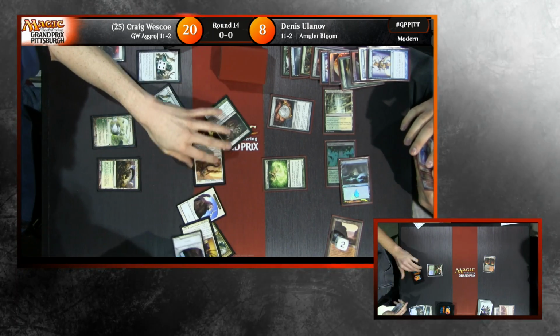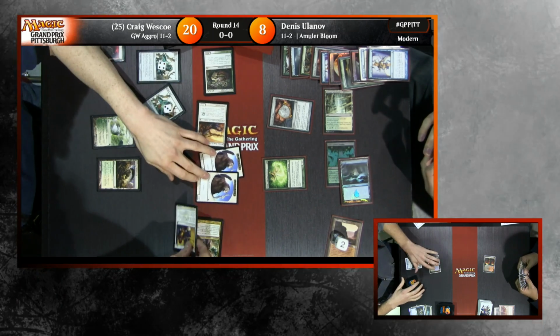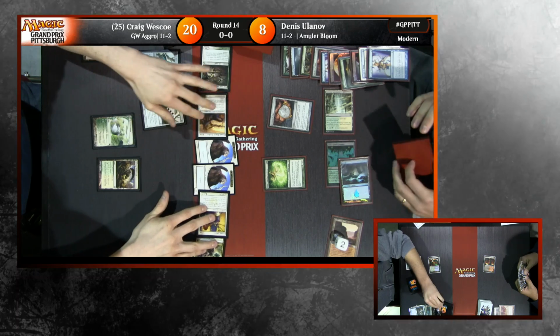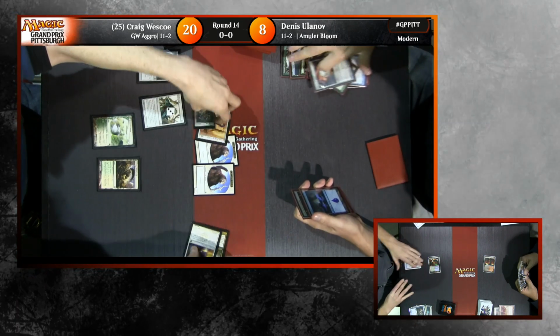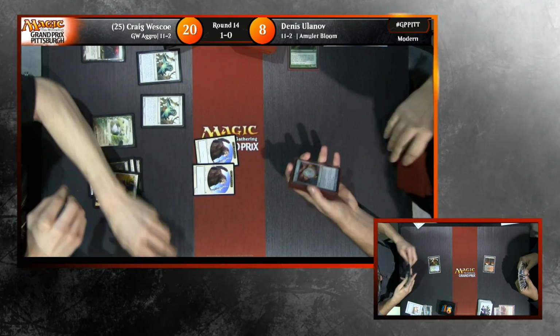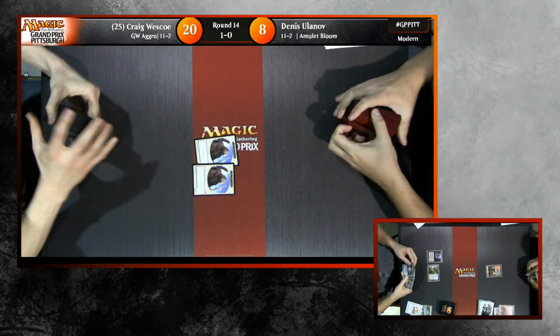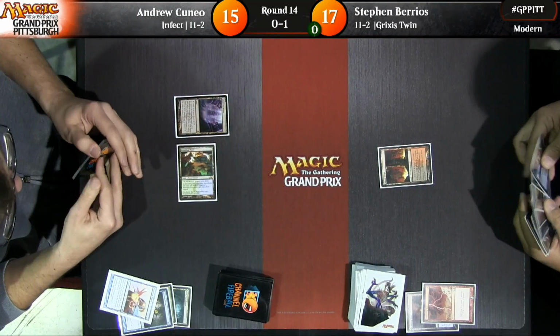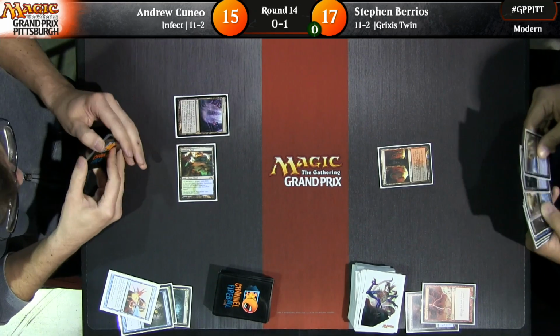Yeah, no. Yeah, you're dead. I don't care if you resolved your Primeval Titan. We did it. All right. Well, let's go see if Cuneo can deal with not just Grixis, but Grixis Twin. Yeah. And we've seen, interestingly, a fair amount of Grixis. We have. Grixis Control, right, in the tournament, not Grixis Twin.